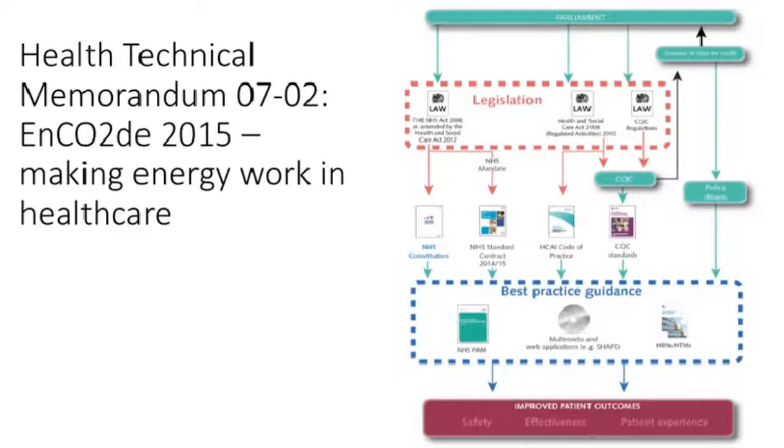Referring to the Health Technical Memorandum 07, which is the latest version of Encode, it describes how we might make energy work in healthcare, and it really takes us through the legislation which ensures that top of their Parliament is passing various laws and requirements for us to reduce energy, which drive down through the building regulations. But in the case of hospitals, we also have our NHS and Department of Health setting requirements.